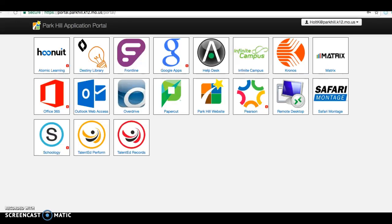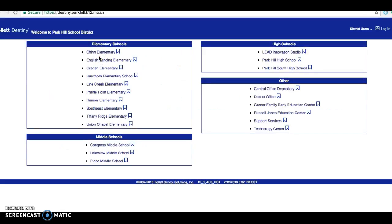Hi guys, today I want to give you a quick little video overview about how to search for books in our library. You're going to want to start out in the Park Hill portal, and then you're going to open our catalog by clicking on this button here at the top called Destiny Library. Click twice, there we go.